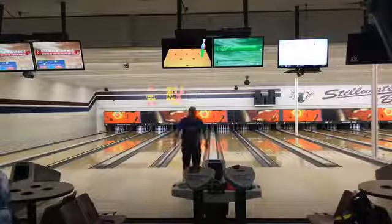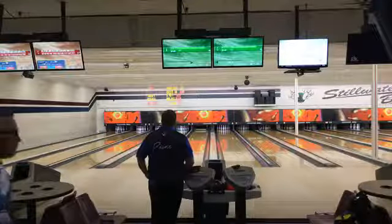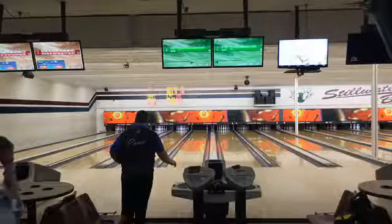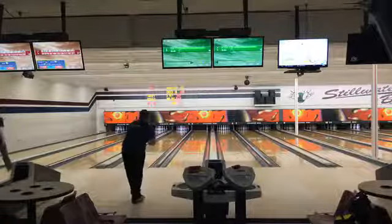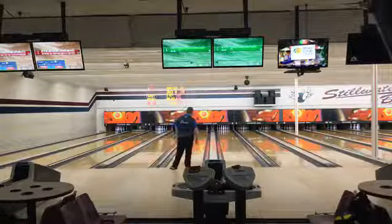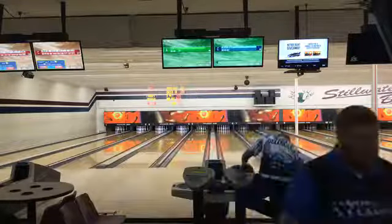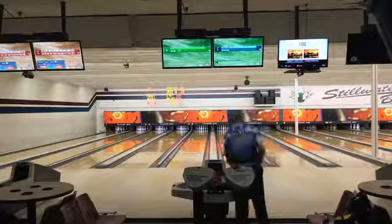Well, there we go again. Both players keeping their dreams of Dutch alive, I guess assuming that Payne makes the spare. All right. All square. Each player taking their turns giving a blow and receiving a blow.